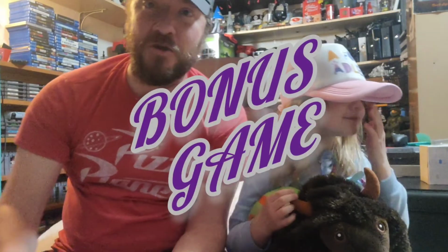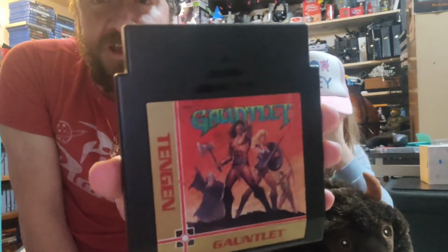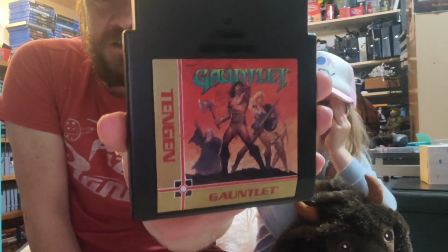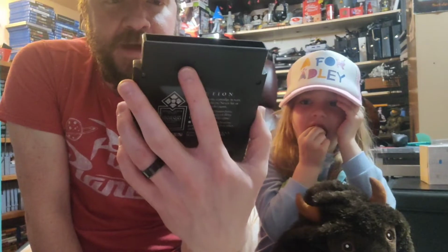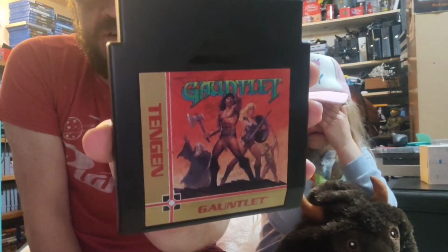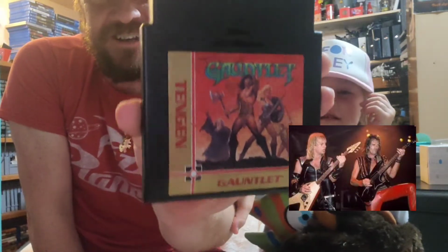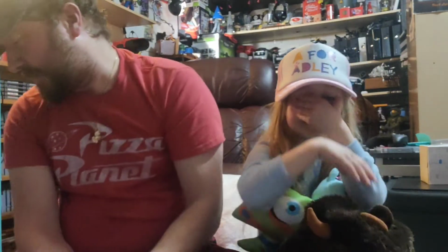Okay. Then we got a bonus game that he threw in. Bonus game. Did you choke? Alright, he threw in a bonus game. Gauntlet. Which to me always looks like the coolest cover art. Like, I imagine that if you didn't know what the weapons were in their hands, you could just put guitars in their hands and it would look really cool too. So Gauntlet. Does that look cool? Yeah. Alright, cool. Moving on.